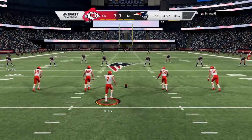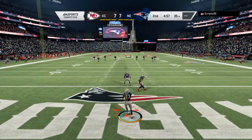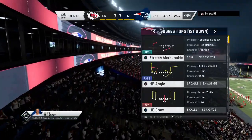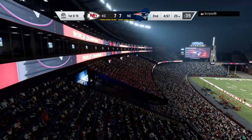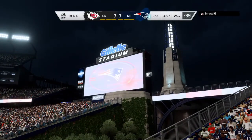Yeah, play here for a touchdown. Each team has scored. 7-7 here as the kick's away. The Patriots take over 1st and 10 at their own 25-yard line.